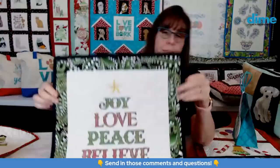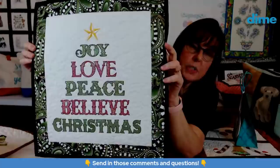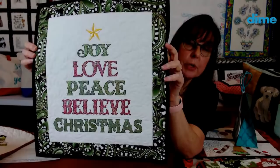This is from our Mylar Western Christmas. And we've got our tree shape with all the important words there. So that's a nice decor. And this, for the person that was asking, fits in your 10 by 16 hoop. If you don't have a hoop that large, you do get all of the words separately too, so you can build your own. Oh, that's great. And that's in the color change chart, the instructions for that.